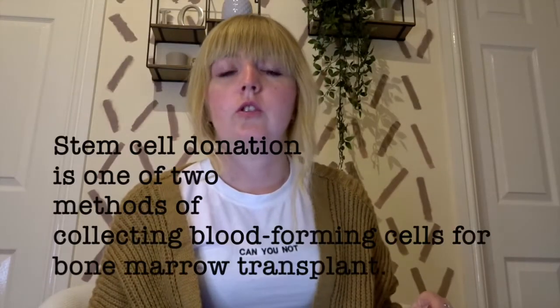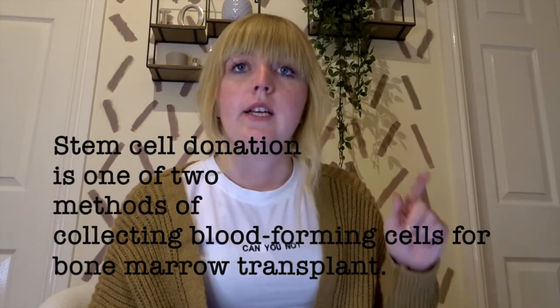If you're chosen to be a donor for someone, most of the time it's for people who have cancer or some other bone marrow condition, like aplastic anemia, for example. Mainly, if you've got some form of cancer, you need either a stem cell transplant or a bone marrow transplant. I will explain those two for you now. Stem cell donation is one of the forms of donation that you can do. Your doctor will decide which one is best for you, whether you need the stem cell or the bone marrow.